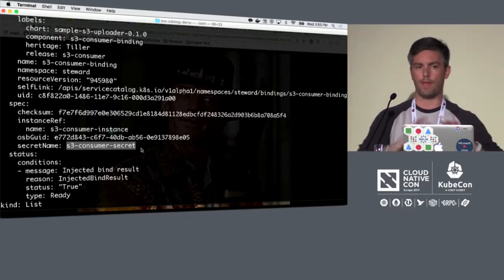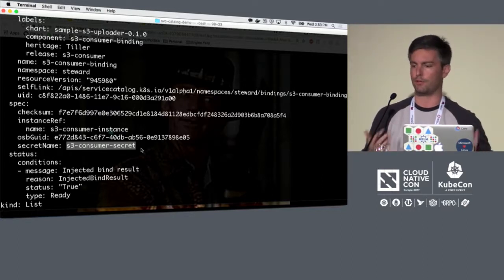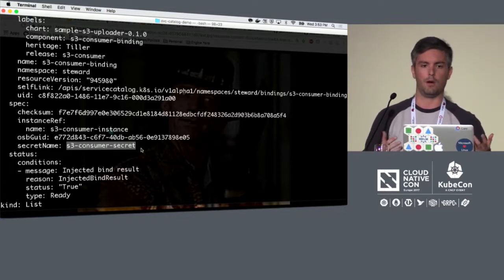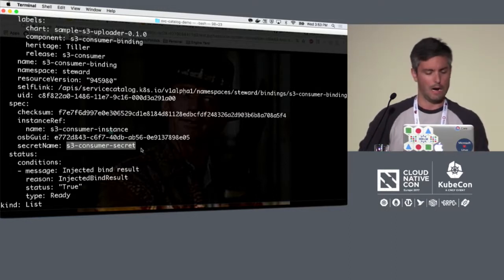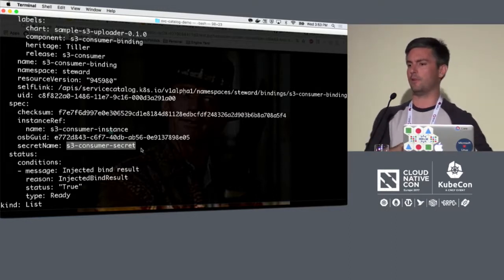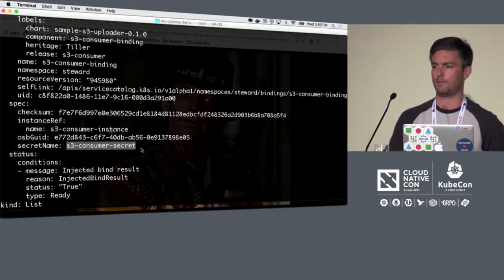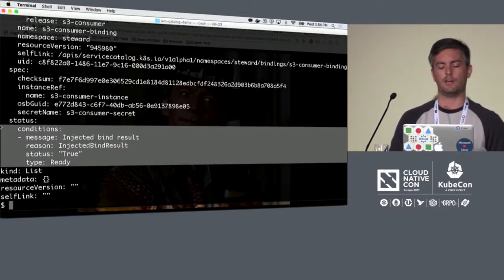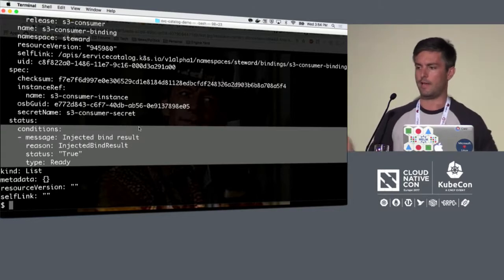This is going to evolve as there are plans currently in the service catalog to leverage new features in Kubernetes like, what used to be called pod injection policy, now is called pod preset, correct, thank you. So there's going to be more flexibility. It won't just be secrets. You'll be able to do secrets, config maps, volumes, lots of different things that can be preset into the pod specs. But you can also see the status condition here. Inject bind result is true, right? So you can see that this thing actually completed end to end and finished that.